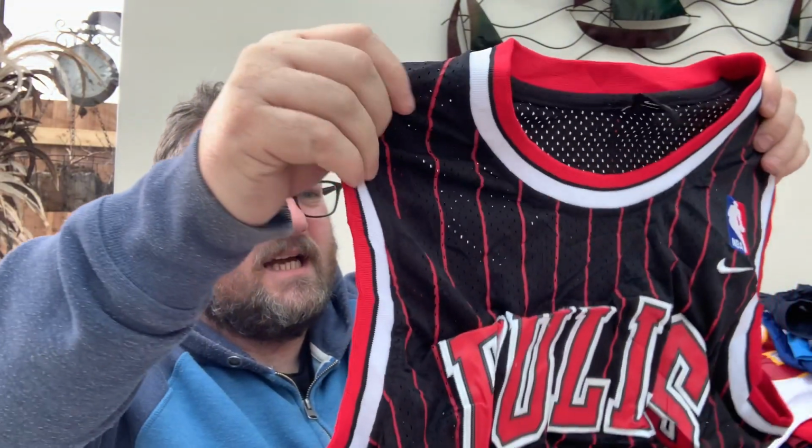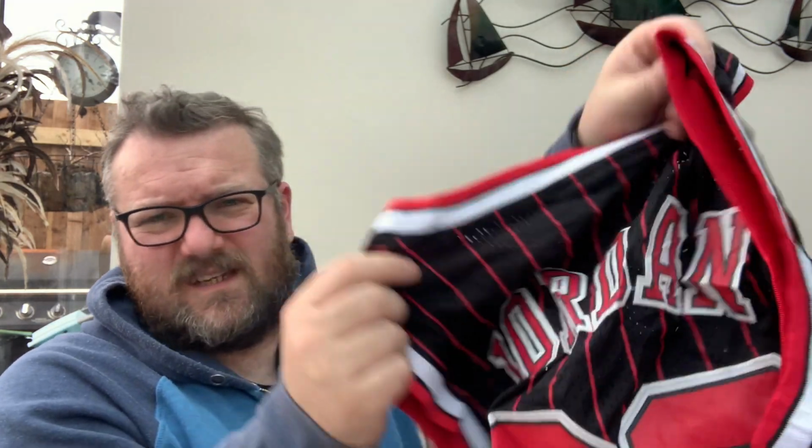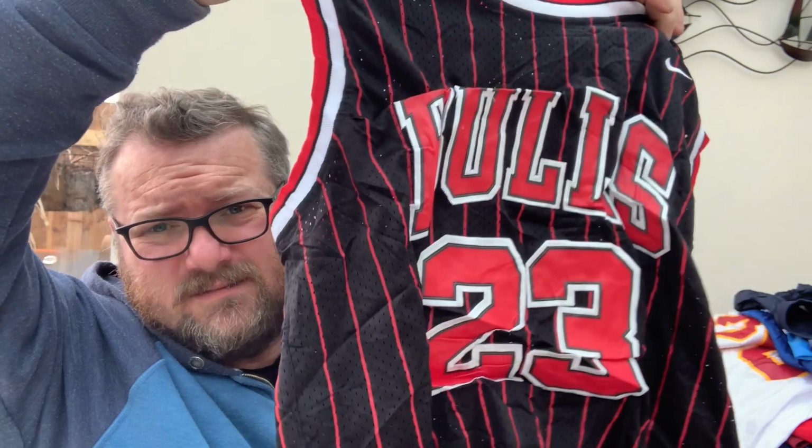And then two more. This is, well, it is a nice shirt, this one. It's a vintage Nike Chicago Bulls, a certain Mr. Jordan shirt. Now this, I've looked on eBay, there's plenty of Jordan shirts, as you would expect. But this one, being the pinstripe, does seem to be worth a fair amount. So I'm going to put this one up for 40, maybe even more. So that's a nice shirt, but not the best of the lot.